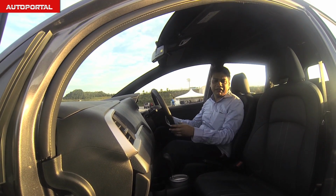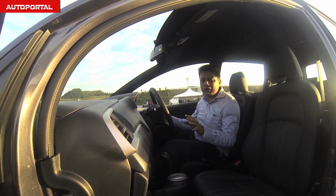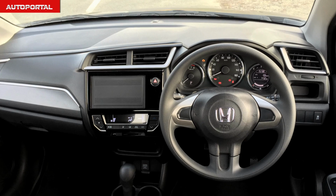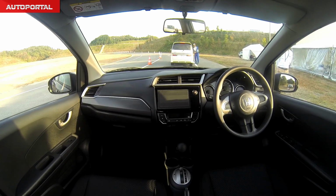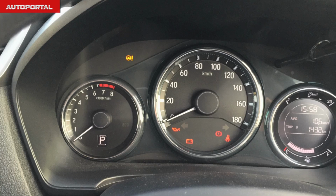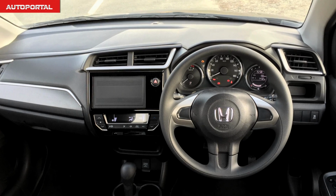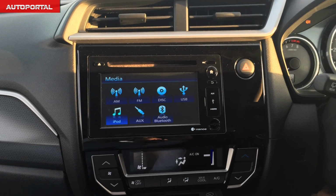Well, so here I'm inside the new Honda BRV, and this of course is the Indonesian spec. This is not the Indian spec according to Honda. So this car comes with an all black cabin, but Indian cars could get a beige just like the Honda Jazz. And speaking of the Jazz, this dashboard reminds you exactly of the Jazz because it is very similar to that one. The dials are exactly the same. The AC vents are very similar. The only difference of course is around the AC controls and of course the stereo system.